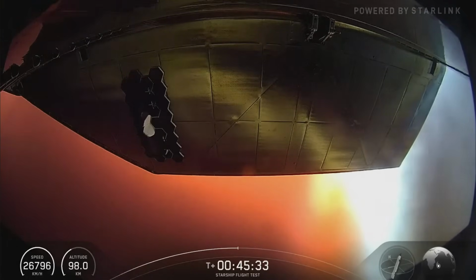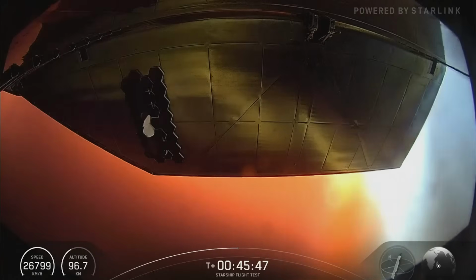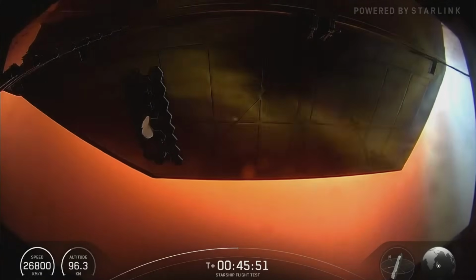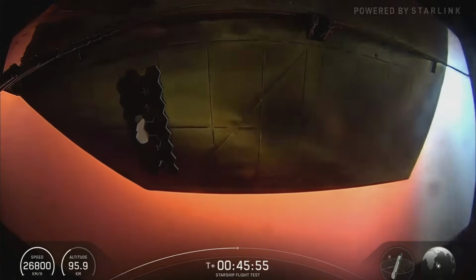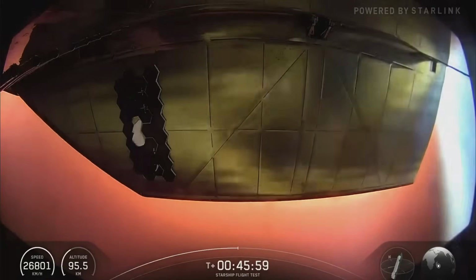We don't plan to recover the spacecraft today, but if we do make it all the way down to the water, who knows? But the goal of this part of the flight is to learn as much as we can about the ship's heat shield. A fully reusable, rapidly reusable heat shield for a spacecraft has never been done before. It's one of the hardest engineering challenges still out there for us. And so this is the time to really dig in and get that data.